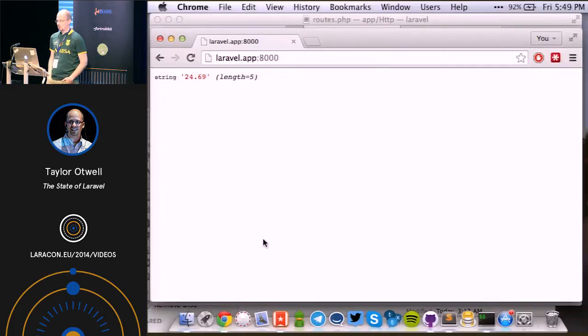Okay, so that's route cache, and that's pretty much all the cool stuff I have to show here. So we can take a few questions maybe if there's time.